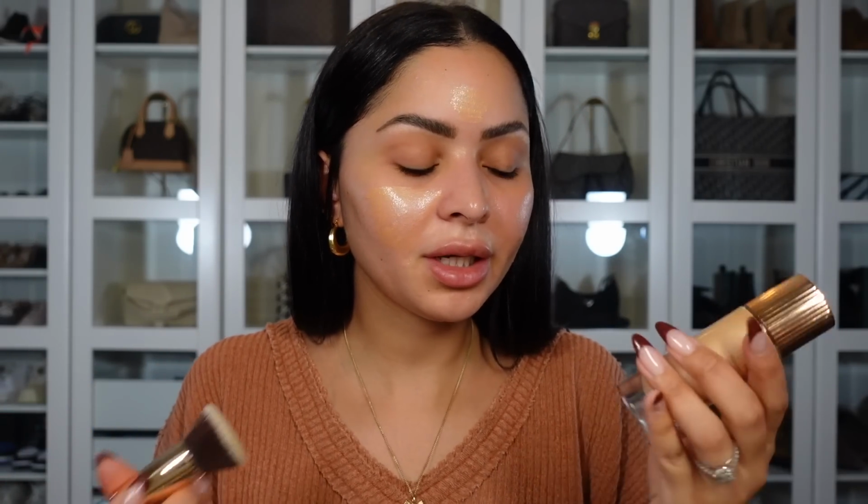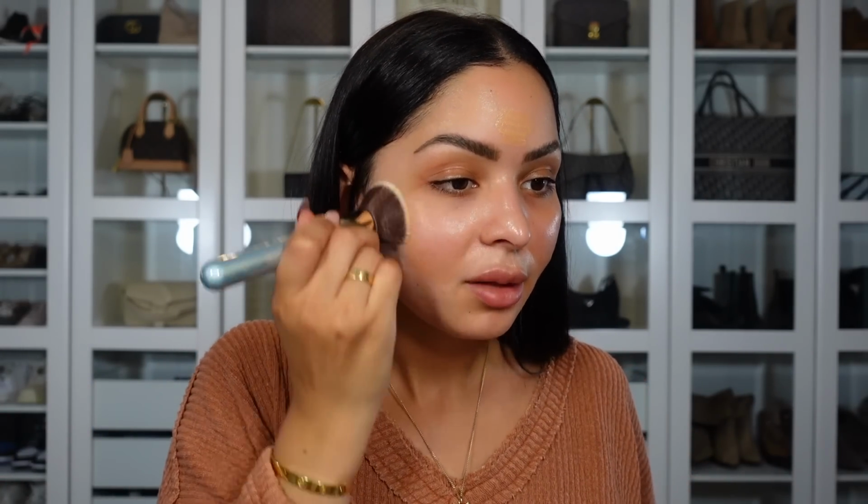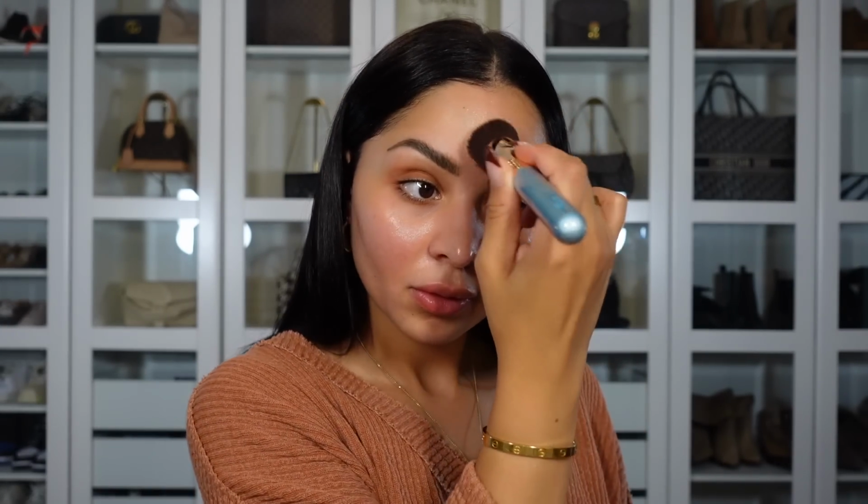And I'm gonna just blend this in. It also comes in a few different shades, I believe. And the shade that I have is number 3, light medium. So I'm just gonna blend that in. And look at that glow. Yes, honey, that is a beautiful glow. So if I was doing a no makeup look, I would go in with my concealer and just spot conceal. And that's pretty much it. I would just leave my skin like this.